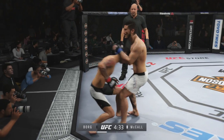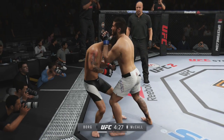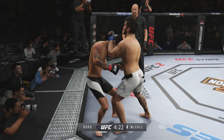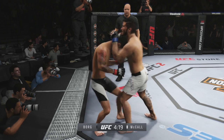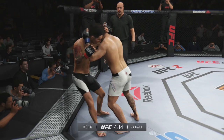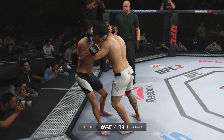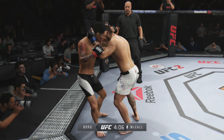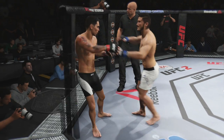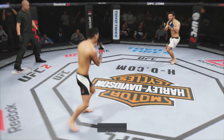Joey's got his opponent up against the fence. Knee to the body. He blocks that vicious knee. Oh, man. Oh, ferocious knees. Right, guys. Yeah, referee's going to separate them. Let's go, finish this, guys, come on.